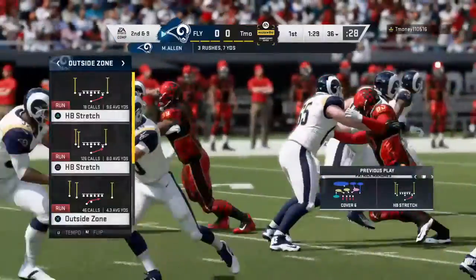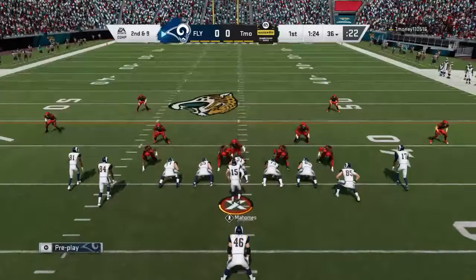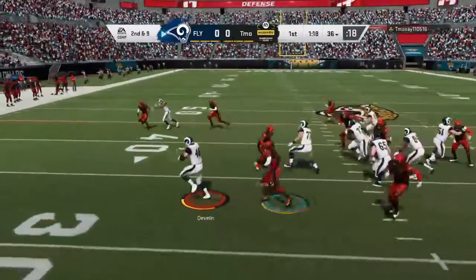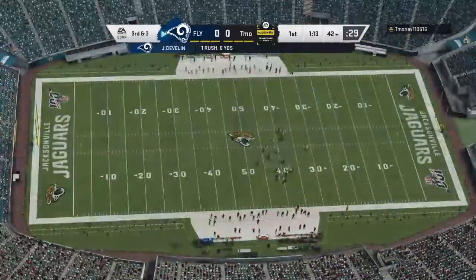But what else does he do? Protects himself by sliding and avoiding the big hit. Double plus, big-time play. First carry for the fullback, James Devlin. Give him 6 yards on the carry. It's going to be 3rd and 3 now.